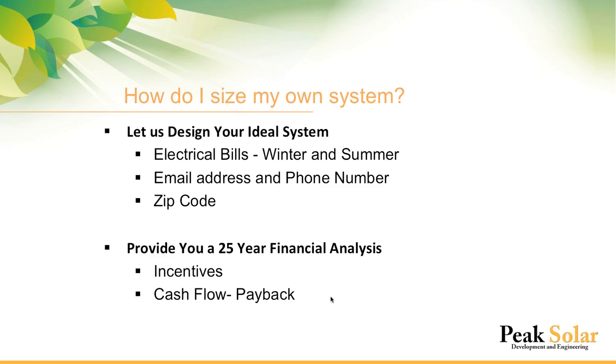Now, what we can do for you is if you send us an email with your electric bills, your email address, your phone number, and zip code, we can actually design a system for your specific needs. So if you're producing, say, 900 kilowatt hours a month, which is a normal system, we can design it for you and give you an estimate of what the system would be, what it would cost, and what type of payback analysis you would have. We usually put together a 15-page report to show you exactly what incentives you would get.